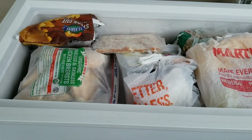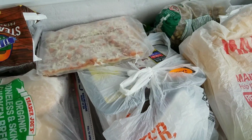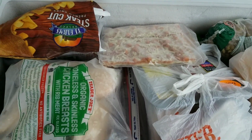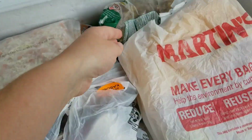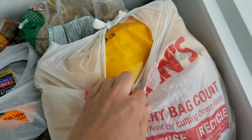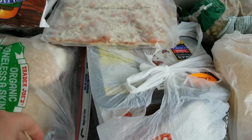This is my chest freezer that I brought from my apartment that I had with my husband. This chest freezer actually was my father-in-law's, and he passed away while my husband and I were dating, and I inherited it. We've got some chicken, and again, I'm not going to take everything out. I'm just going to kind of go over an overview.